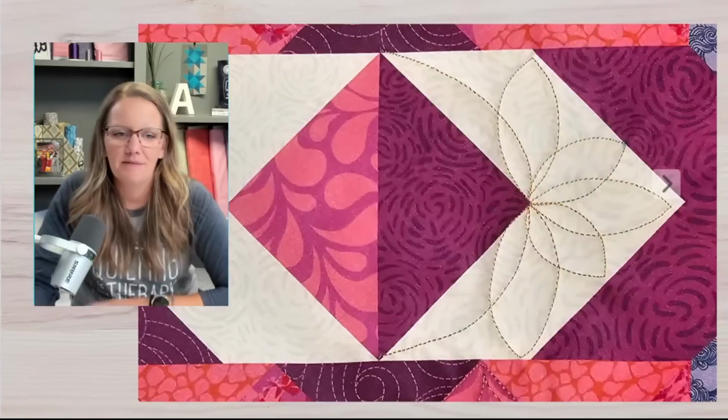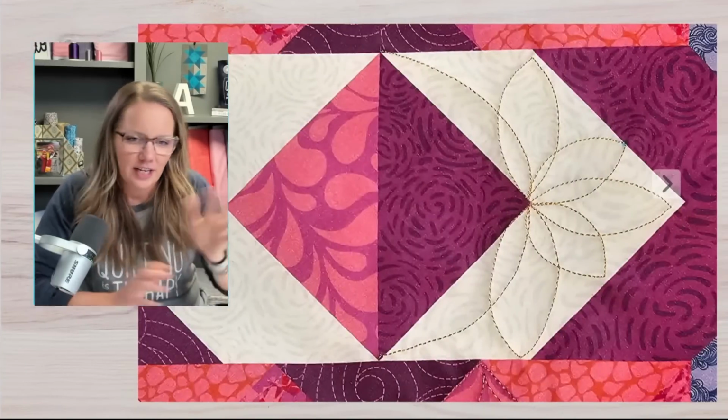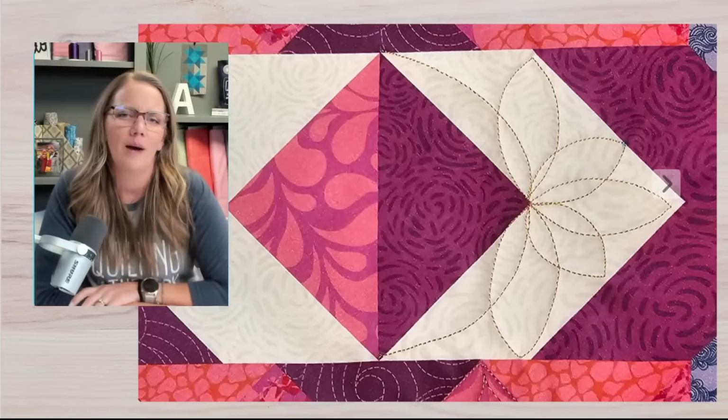I couldn't find samples of everything in all the quilts, so I was digging through all my pictures, and then I see cute pictures of my kids, and I get distracted, and then I start crying because they're all old now. It's a whole rabbit hole.